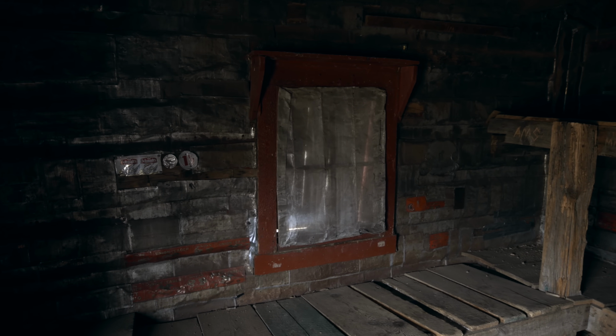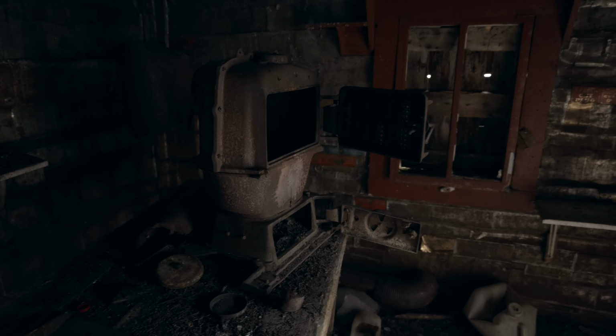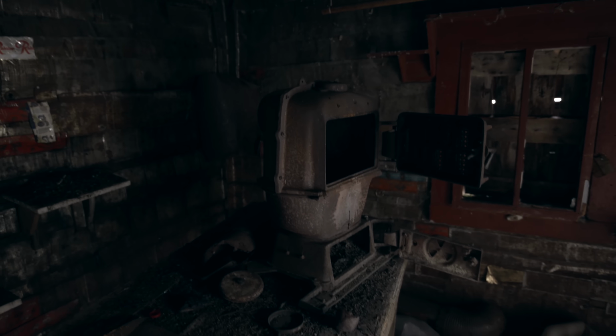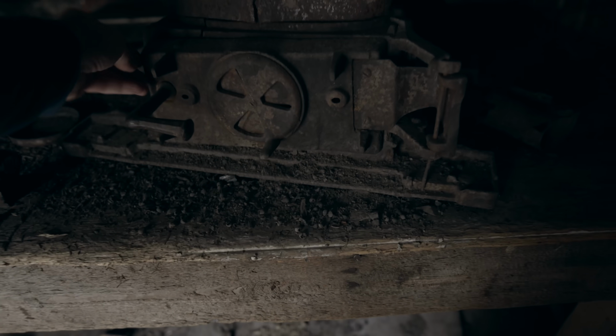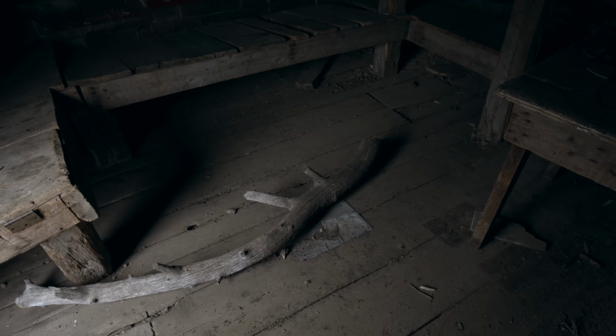Oh my goodness. Looks like there was an old stove here, but there's no little chimney for it anymore, so we can't even start a fire. Nice wood floor still. Oh no. I thought these were flat. I was planning on sleeping on these slats here. This part of the floor might be where we're gonna spend the night.